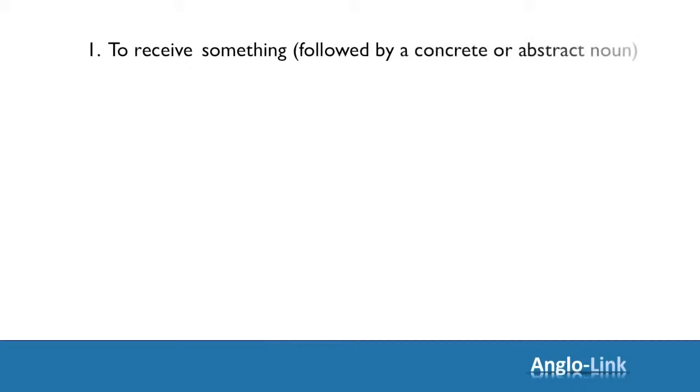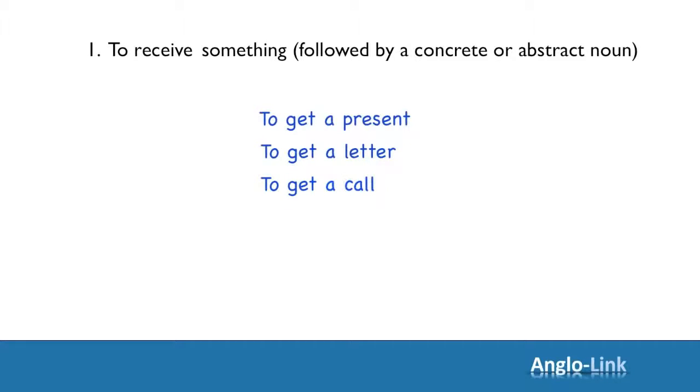Right then, let's look at the first meaning, to receive something. In this case, it's usually followed by a concrete or abstract noun. For example, to get a present, to get a letter, to get a call, to get a promotion, or to get an apology.